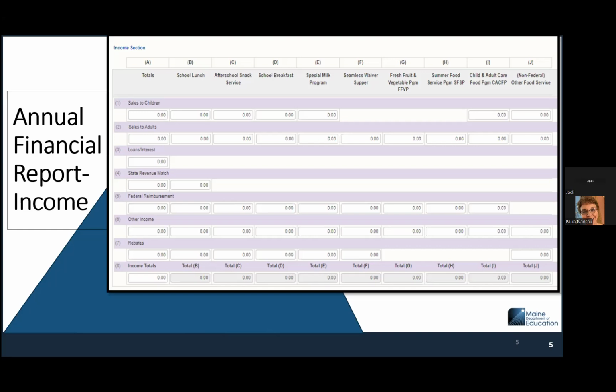Next, we're looking at lines 1 through 8, going down on the income section. The first one, line 1, is sales to children. This is where you're going to report income received from student meals served during regular meal periods. You must keep daily records of students' income by program and report this income under each federal program. Reimbursable meals are reported under the corresponding program they are claimed. All other income received from students should be reported under column J for non-program, which would be a la carte.